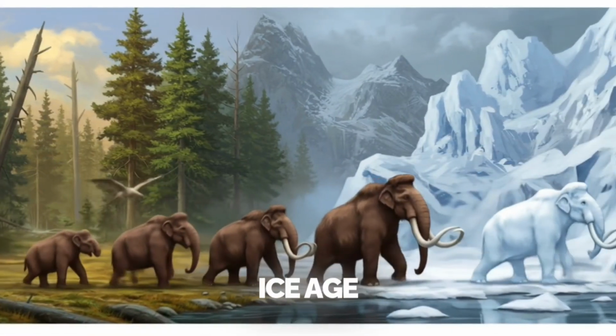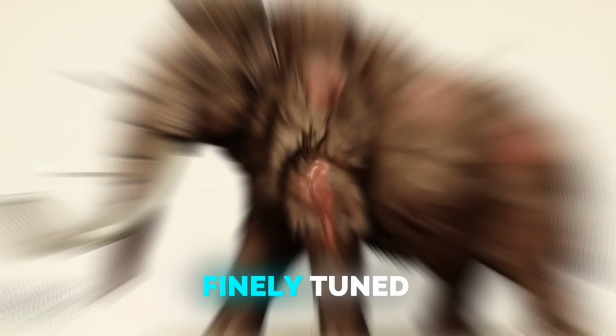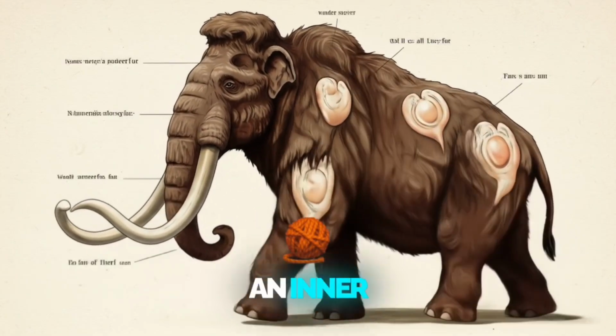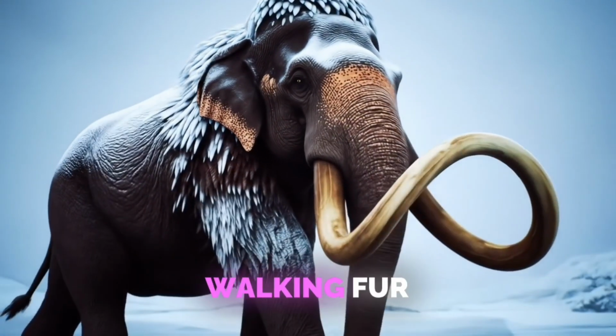These enormous beasts were perfectly adapted to their icy environments. Built for the Ice Age, their incredible adaptations. The woolly mammoth wasn't just a big, furry elephant. It was a biological marvel, finely tuned to survive extreme cold. Here's what made it unique. Double-layered coat. An inner layer of wool, up to 3 feet long, and an outer coat of guard hairs insulated the mammoth like a walking fur coat.